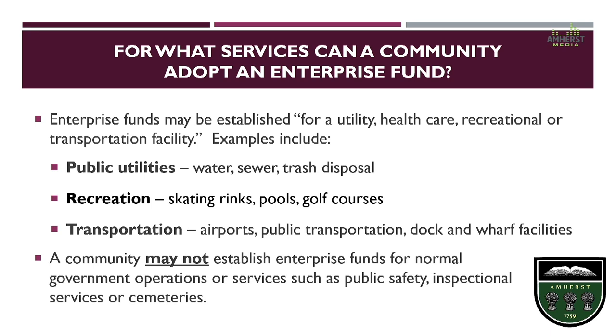So what can you have an enterprise system for? The state law is very specific. You can have it for public utility, recreation, and transportation. And in Amherst, we have it for four: a sewer fund, a water fund, a solid waste fund, and a transportation fund.